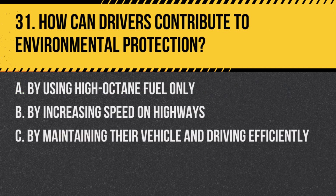Question 31. How can drivers contribute to environmental protection? A. By using high-octane fuel only. B. By increasing speed on highways. C. By maintaining their vehicle and driving efficiently. Answer. C. By maintaining their vehicle and driving efficiently. Proper maintenance reduces emissions, and efficient driving saves fuel.